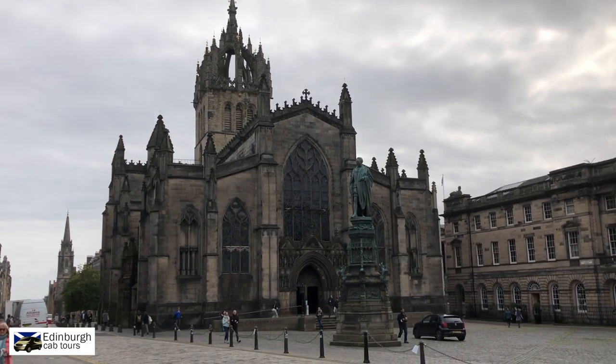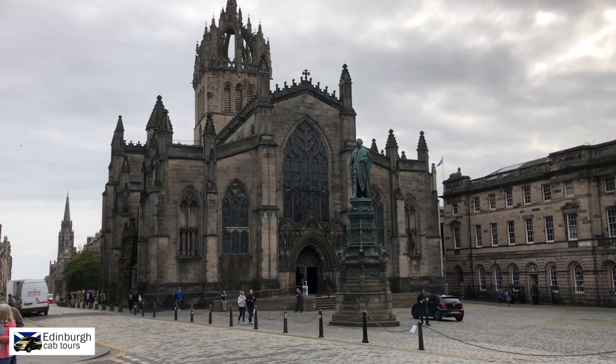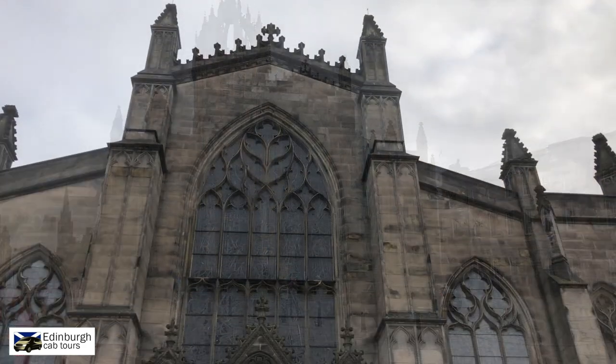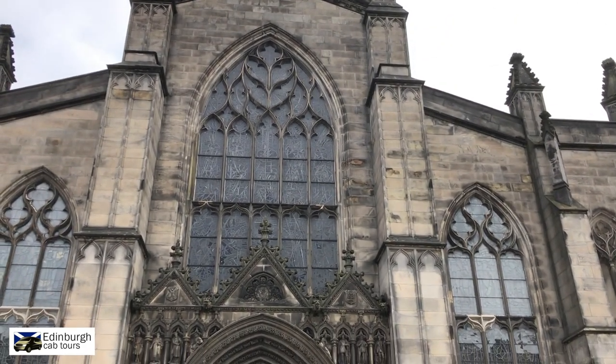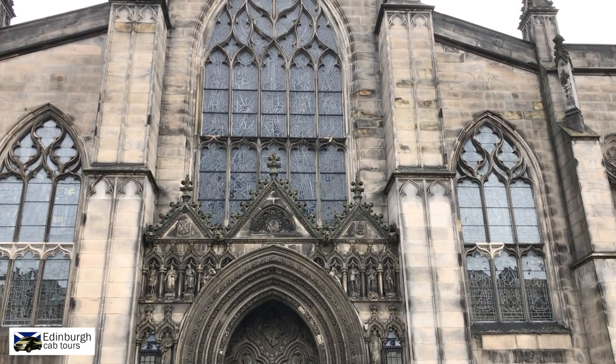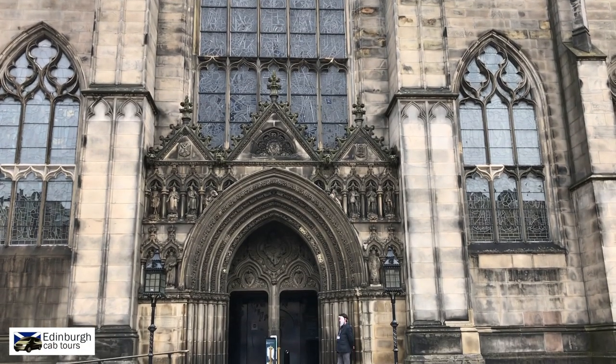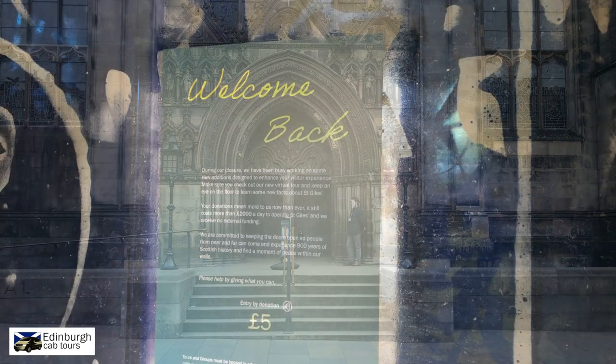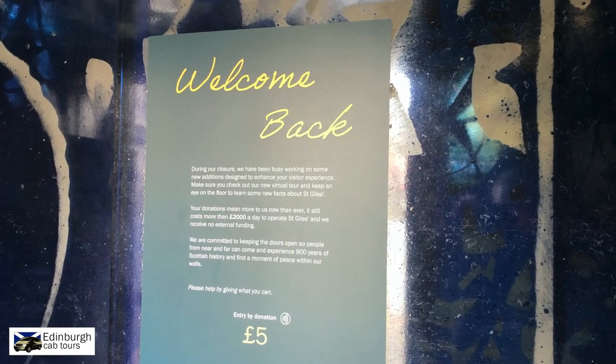Most of what you see was actually built after 1385 when Edinburgh was attacked by King Richard II of England. Much of the city was destroyed and the cathedral was no exception. However, four central pillars inside the cathedral have been dated back to 1120, around about the time that it was founded by Alexander I. Now, when you visit the cathedral, you will find that it is free to enter.